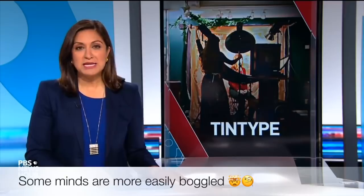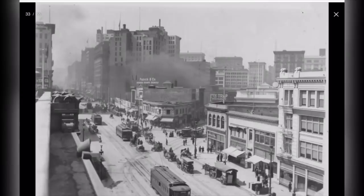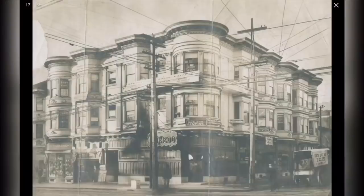Photography has made mind-boggling advances over the last century and a half. All right. So, okay, Tintype is one way, but there are many others. And if you look at the quality of these old photographs, they rival today's photographs. I've seen some super duper HD ones.